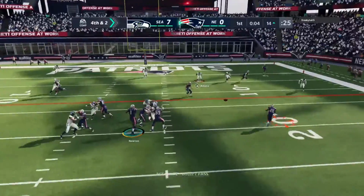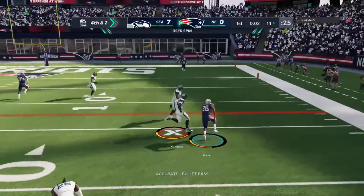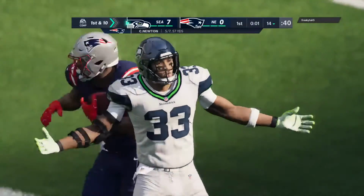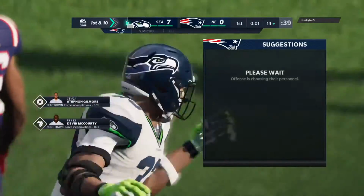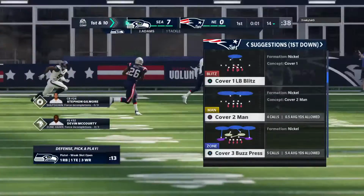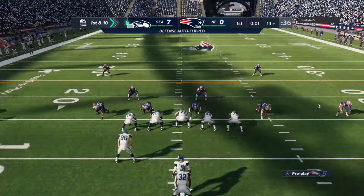On fourth down, Newton. It's complete. Swings it out to his running back. He cannot wriggle free. They stop him at the line on fourth down. The Patriots come up empty on fourth down. And the Seahawks are going to take over the football.